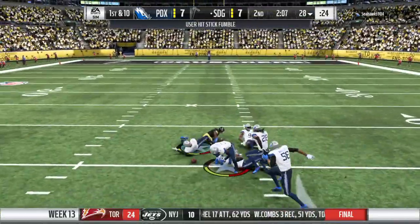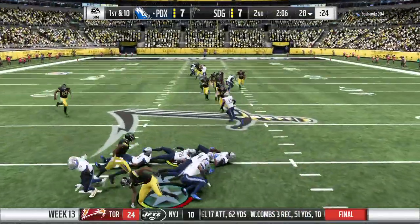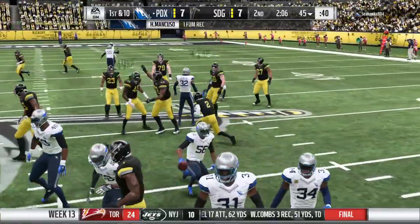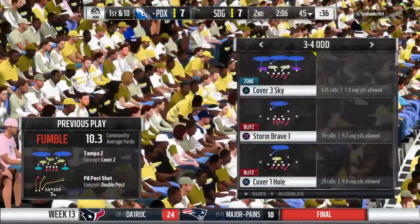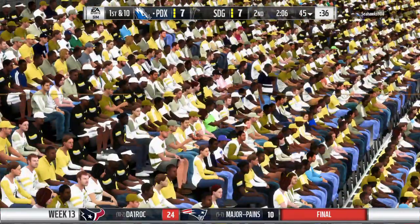And now look at this. Big gain, but a fumble. And does the defense have it? They do, says the referee. We're going the other way. Well, he did what he's known for. He made the catch, then he turned into a runner, took the contact, and coughed it up.